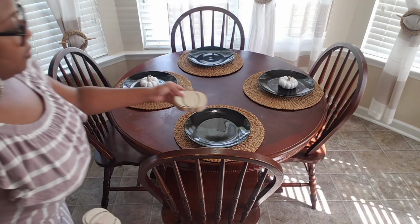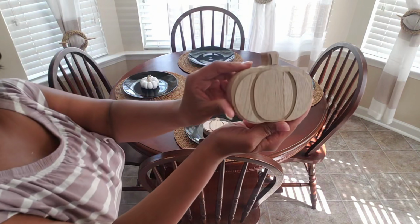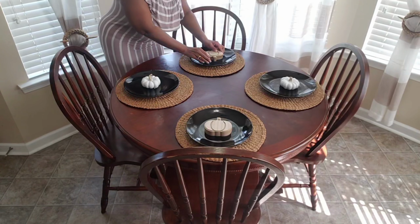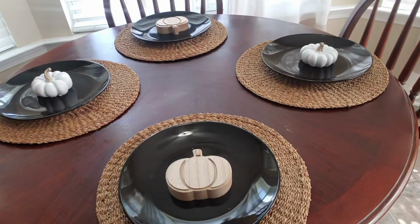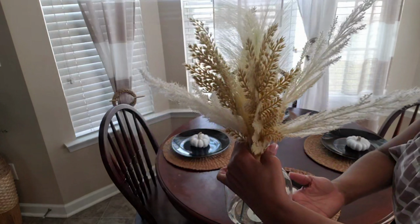I bought these little cute pumpkins last year from Walmart after the fall season, and those white pumpkins I found at the Dollar Tree this year, and I could only find two. So I'm just going to improvise. They have the little wood stem on them that goes exactly with the wood look of the pumpkins I found at Walmart the previous year. So just be creative. You don't have to be matchy matchy.